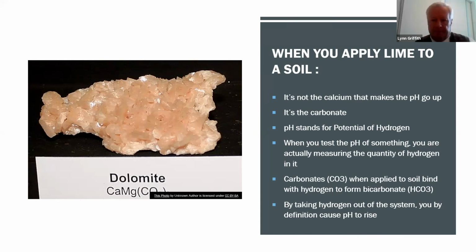When I lime a soil, it's not the calcium that makes the pH go up, it's the carbonate. pH stands for potential of hydrogen. When you're testing the pH of something, you're actually measuring the hydrogen ions in it. When you apply calcium carbonate to the soil, the carbonate binds with hydrogen to form bicarbonate. That by definition removes hydrogen, and therefore by definition causes pH to rise.